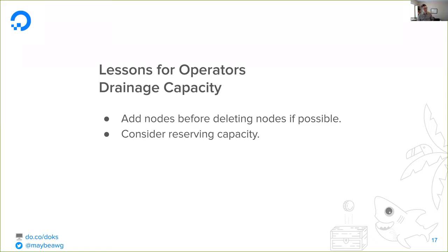If you really can't do that, for example, if you were running a hardware cluster, then you can't really add nodes before you drain nodes. You might want to consider reserving some capacity for upgrades. So having a node that's not usually schedulable that you enable during an upgrade gives you just somewhere for workloads to drain to if you're near capacity. That might be kind of expensive, but it might save you headaches as well.